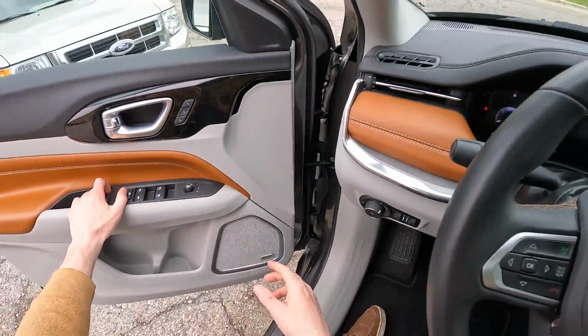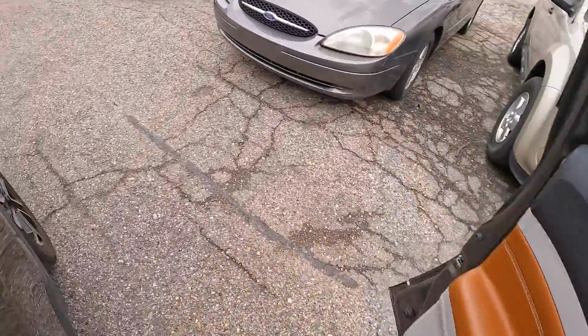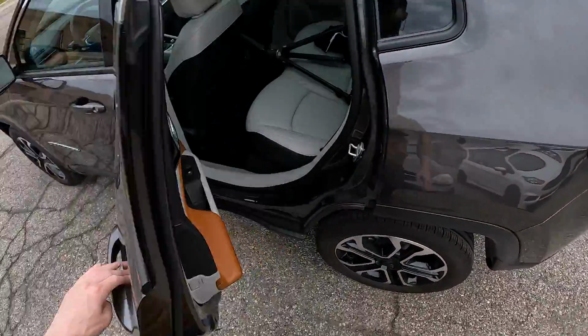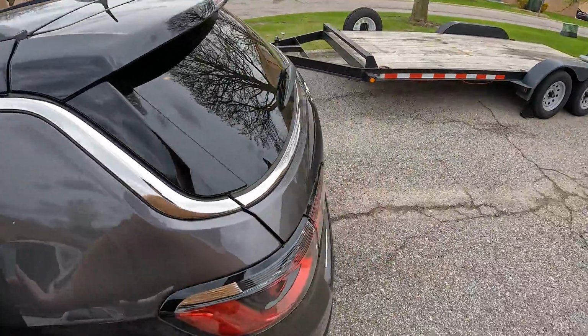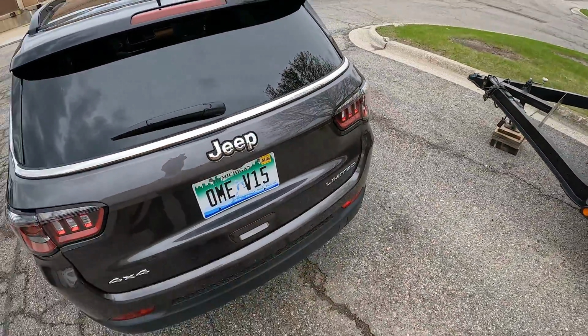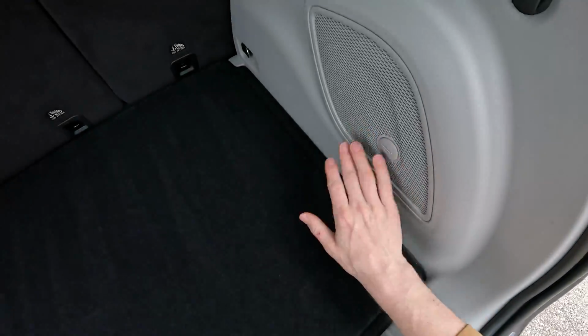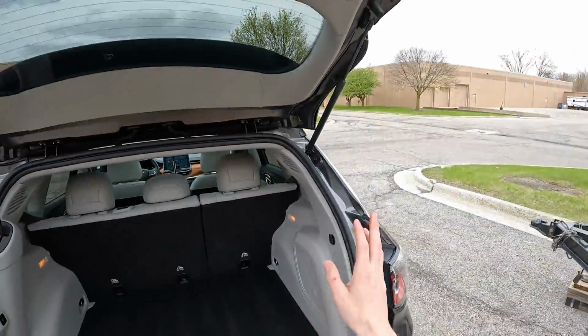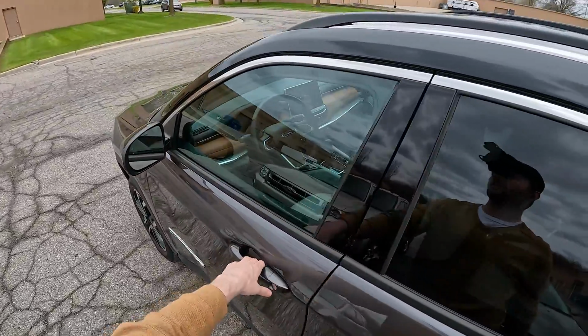Got 1 here, door woofer, 2 tweeter up there, 3 center, 4, 5. Coming into the back, 6 tweeter, 7 woofer, 8, 9. And like I said, if we open up the trunk, you do have this big old subwoofer right here making 10. So listed as a 9-speaker system, but if you count that subwoofer, definitely 10.